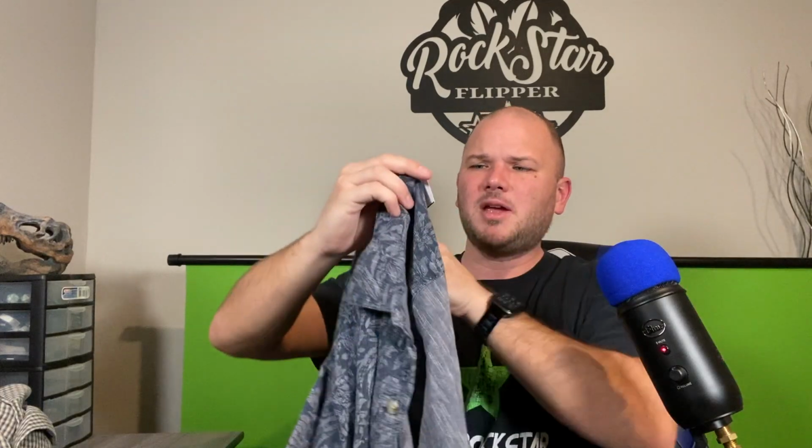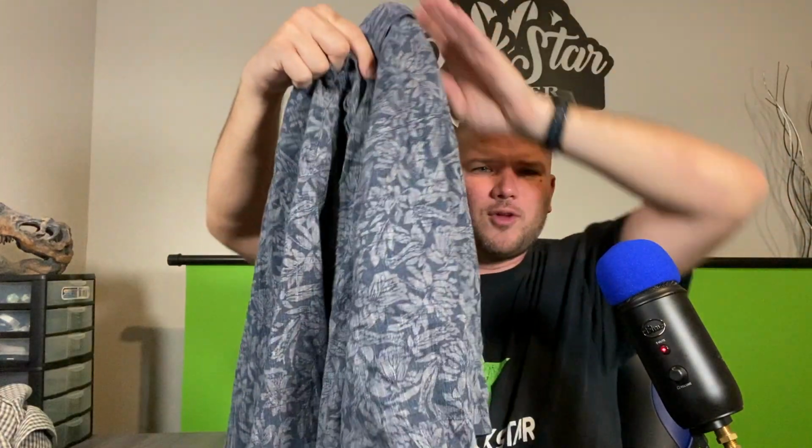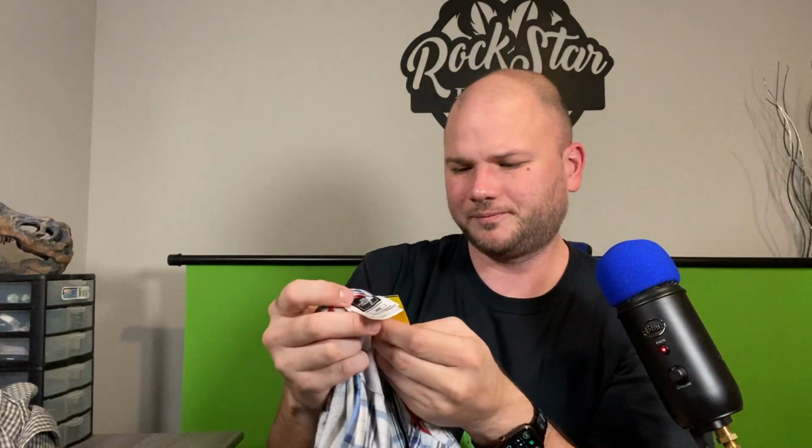There's another one of the Columbias. This one is a 2XL. So paid $3.50 for this one. Floral, again, a $20 shirt. If I'm correct, this is the North Face one. Again, used North Face, that's okay. Paid $2.50 for this one, so that helps our cost of goods. $20 shirt.